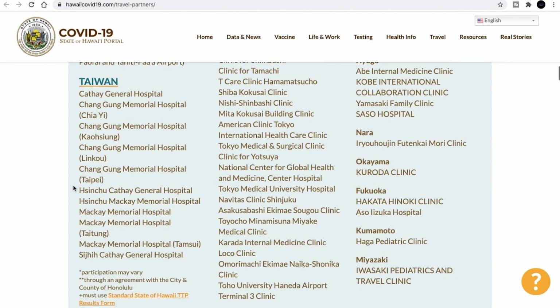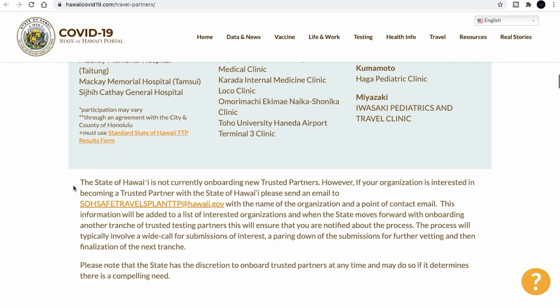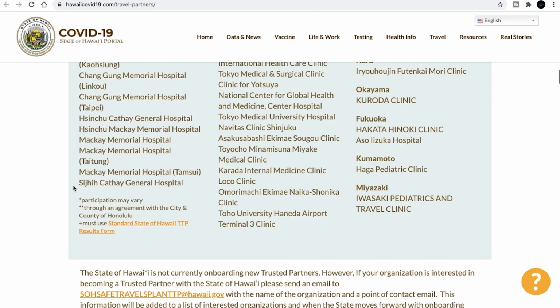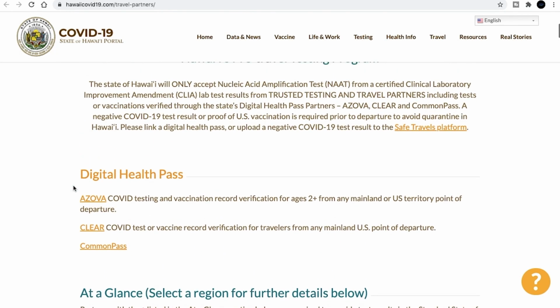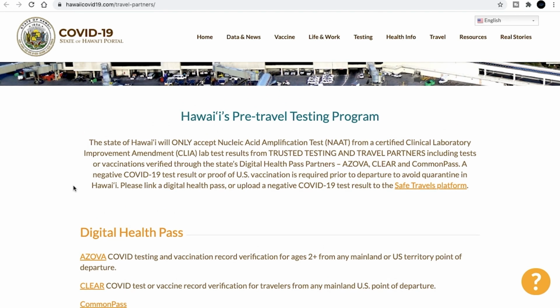A couple of things you want to make sure of when you go to the testing facility: double check and validate that the Hawaiian government will sign off that this is accepted. Some actually have the Hawaiian seal to make sure that you are good to go. Once you have this negative result, you need to upload it into the Safe Travels app prior to departing for your trip. The key word here is prior, because after you do that, it's going to validate either your test result or your vaccine and give you a green check mark inside the app.